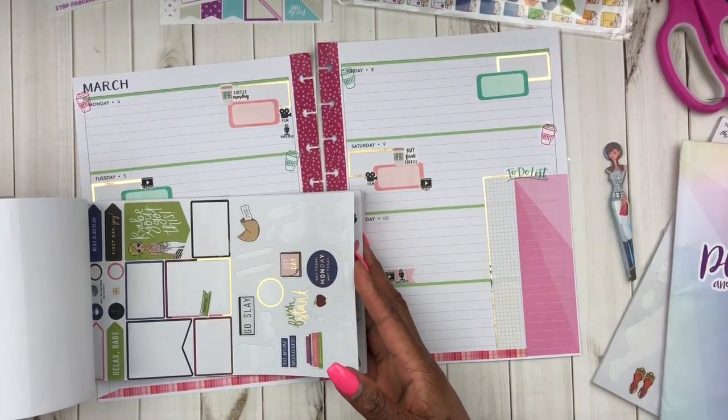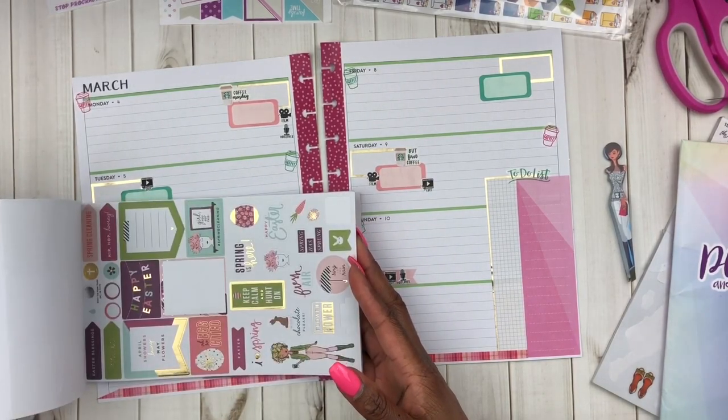And as you can see, I used my cute Elaine Michelle icon stickers for YouTube.